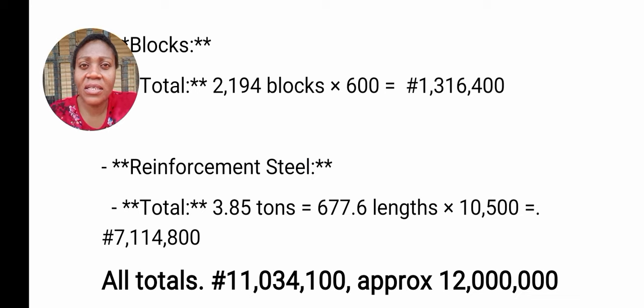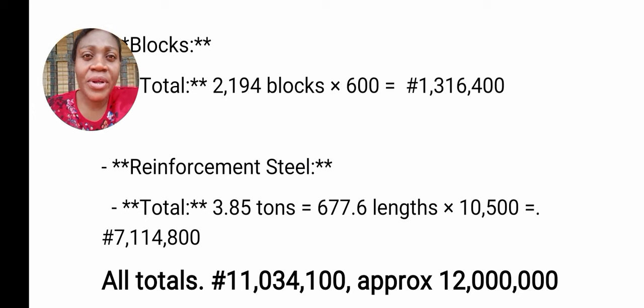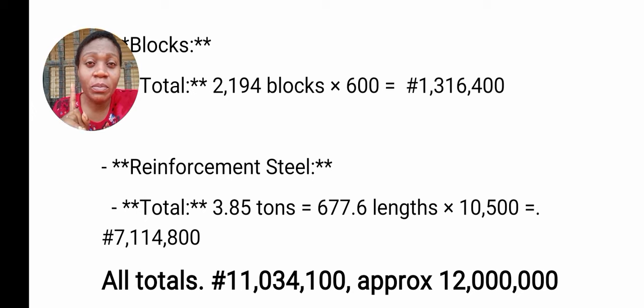Here I calculated with 12 mm. Remember, it's not just 12 mm rod you'll be needing for this, but here I'm going to tell you how you can calculate your materials. So I didn't really go into details of bringing different sizes down. We are working with 12 mm here because that is what is mainly used. Presently, 12 mm is sold at the rate of 10,500 per length.